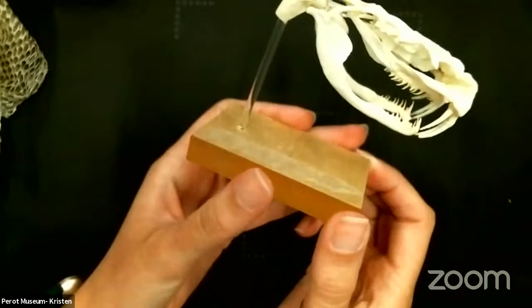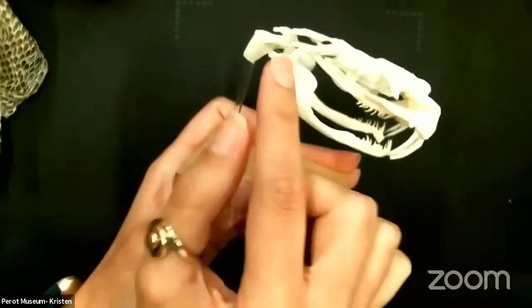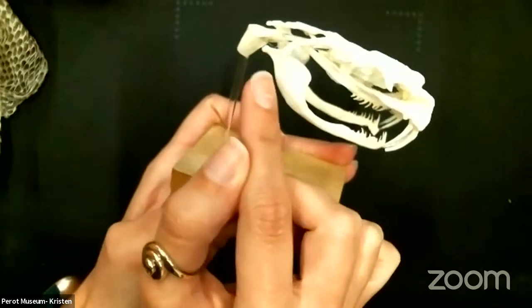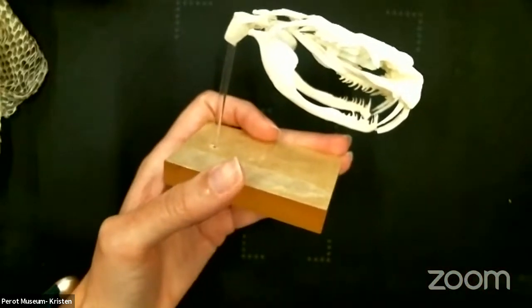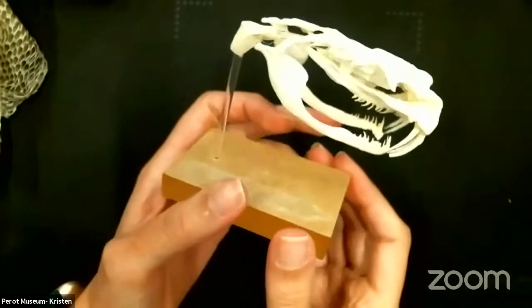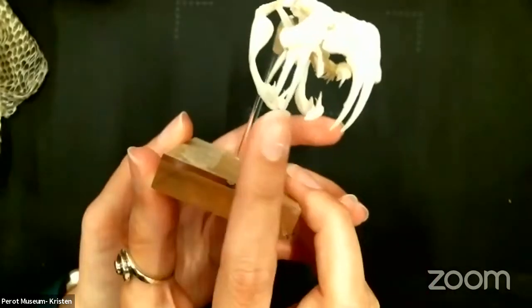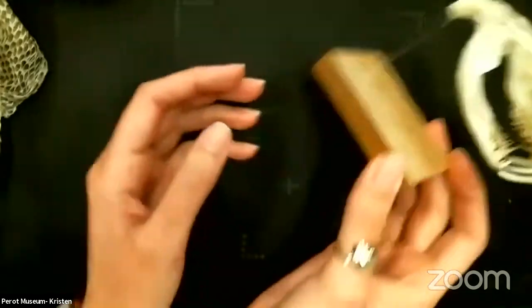The other thing, another adaptation they have for eating their prey whole, is that at the back, their jaws are really loosely attached. And that means that they can open their mouth really wide in order to swallow that prey whole. And even down here, loosely attached together.